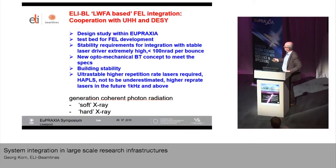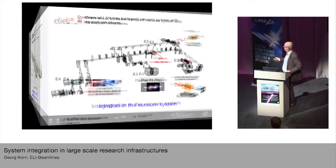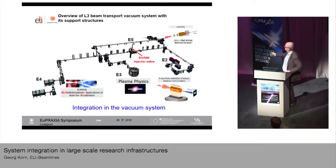Of course, the building stability, I talked about it. Our building is, as I said, God given, a very stable building. You see here at 10 hertz, we have roughly a nanometer offset, which is really amazing for such a huge building. This is how it looks like. We bring that in this transport system to the different area, and it looks, unfortunately, like it has the longest way. The laser comes in here and then goes here to that area where the undulators are standing, but it's how it developed.